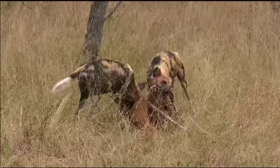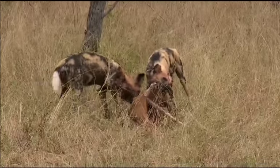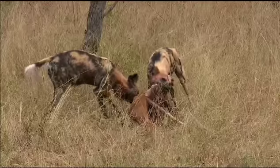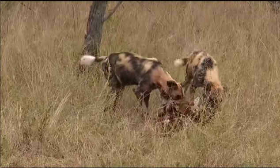ewt.org.za. I know that's no context to what I was just talking about, but trying to figure out which dogs these are in the bigger picture, not just of the Sabi Sands, but the greater Kruger wild dog population, which are being studied.